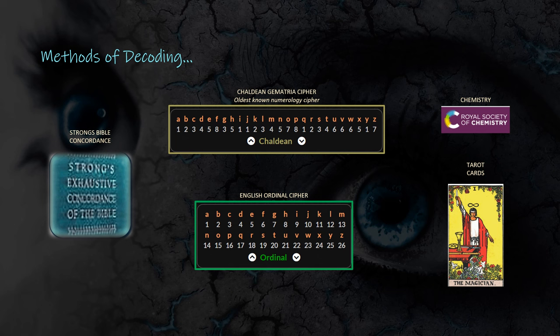The Strong's Concordance is an exhaustive concordance. It's every word in the Old Testament indexed by number, and every word in the New Testament also indexed by number, the Old Testament being Hebrew and the New Testament being Greek.